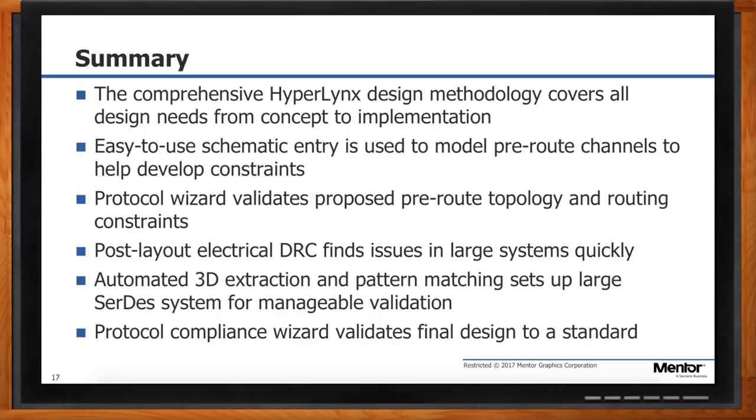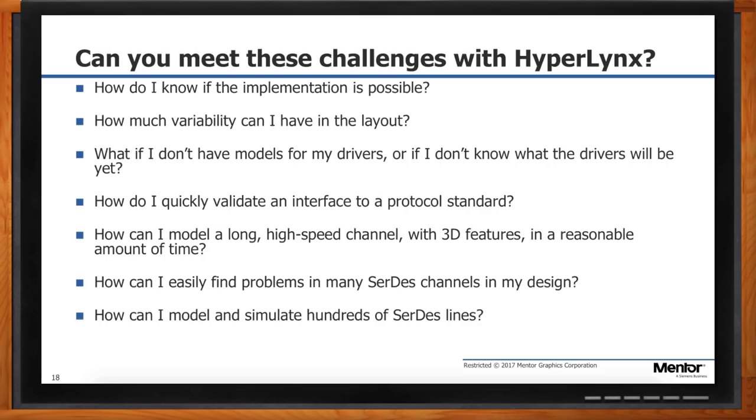Okay, let's loop back and see if we've got the answers to all of the original issues we discussed. I do believe that now we can answer those questions. Let's look at each of them. So, the first question was, how do I know if the implementation is possible? Well, Line Sim, SerDes Wizard, and Protocol Wizards are the tools that will help you to find the best solution.